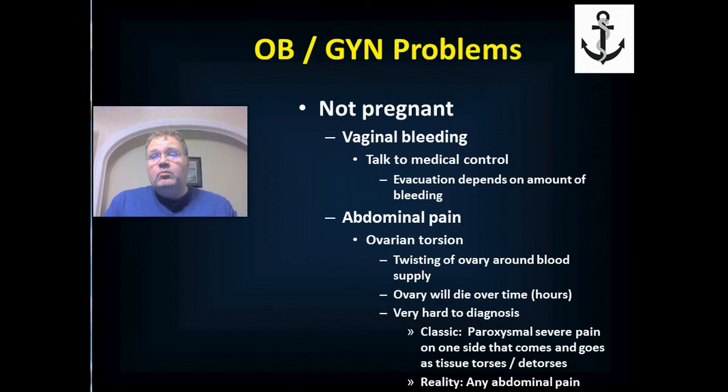If it's not diagnosed and the woman doesn't go to surgery in the first 24 hours, she'll lose the ovary. The good news is that it doesn't affect fertility if she still has another functioning ovary. But the bad news is you really don't want to lose the one ovary and then be at risk for losing the other ovary at another point. So it's something that needs to be considered. It's something that needs to be discussed with medical control. It's going to be very, very hard to make that diagnosis.